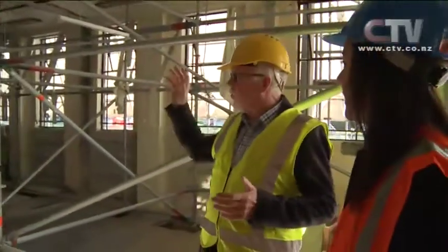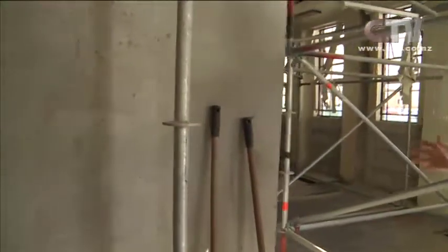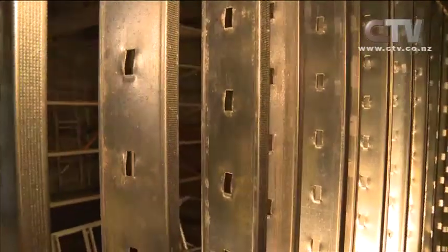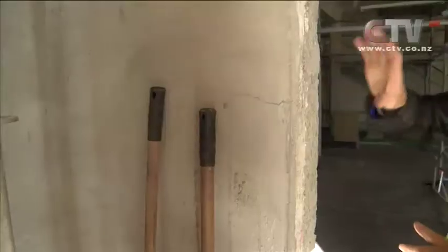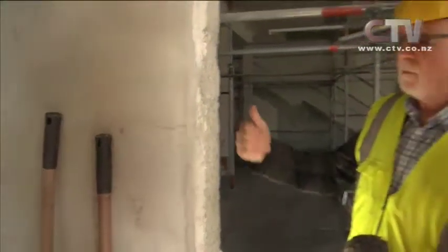What we've done is broken through into the larger space of the old building to create a much, much bigger foyer. But to do that, we had to take out some of the walls. Earthquake strengthening is a large part of the work being done here, including an extra layer of skin to some of the interior walls. So the additional wall that's been added, bonded to the original, is full of reinforcing, and it's called shotcrete. It's fired on, and that strengthens the building.